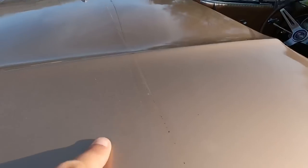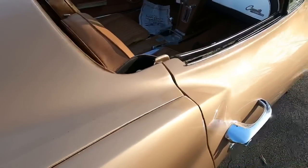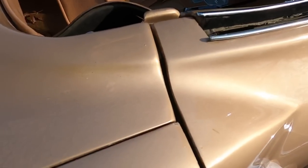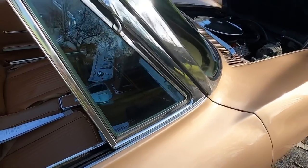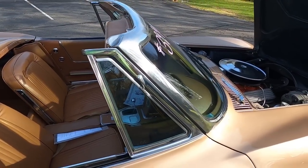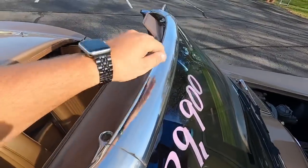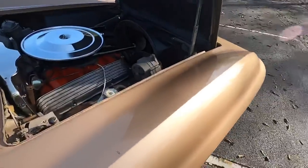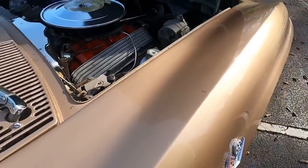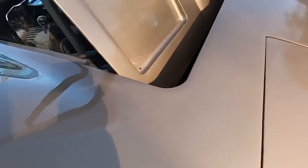Also got a little bit of cracking in the paint. It's real light. It may not be popping up on camera, but it's just older paint. So, chrome looks good around the windows. Got a little bit of rubbish showing up here. Little spot on top of the fender. Of course, we've already been around the front end here.